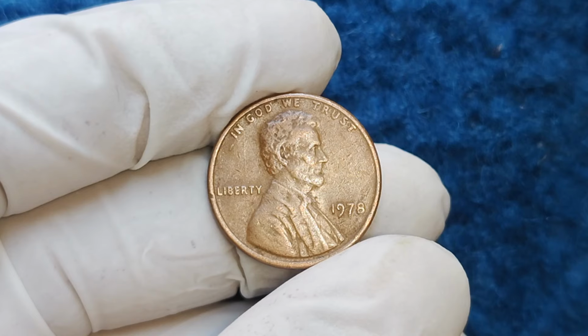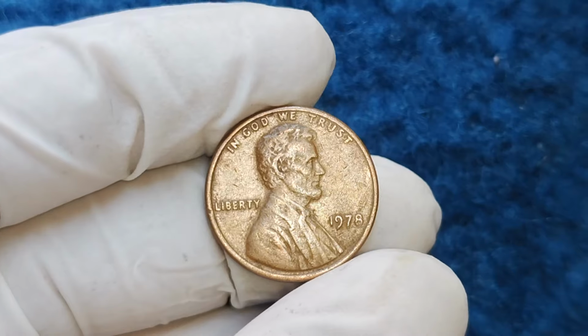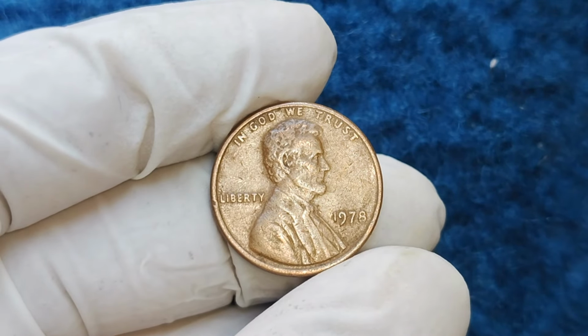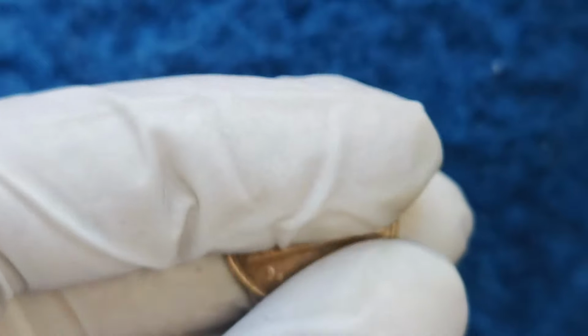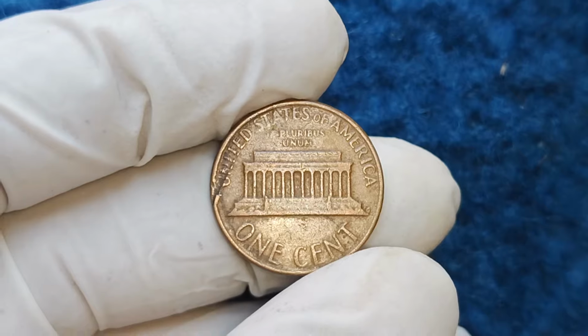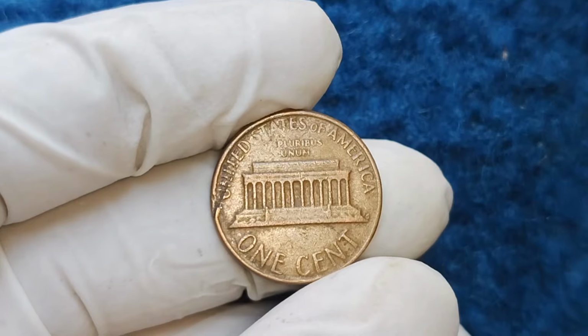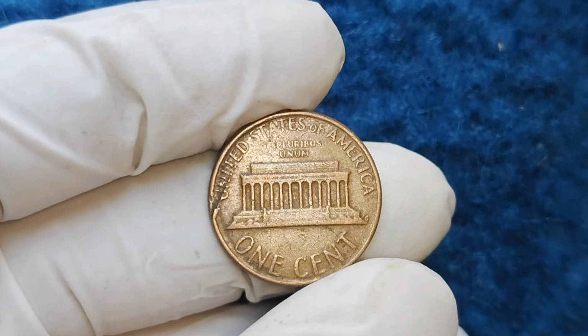Imagine this, you're digging through your pocket change, looking for a quarter for the vending machine, and boom, you spot an old penny. You think, it's just a penny. But what if that tiny copper coin could be worth a jaw-dropping $1.1 million? Yeah, that's not a typo. Today, we're talking about the 1978 no-mint Mark Lincoln penny, and trust me, you're going to want to check your coin jar after this video.